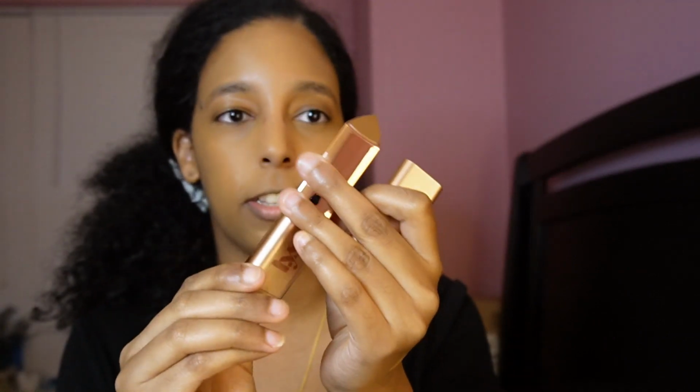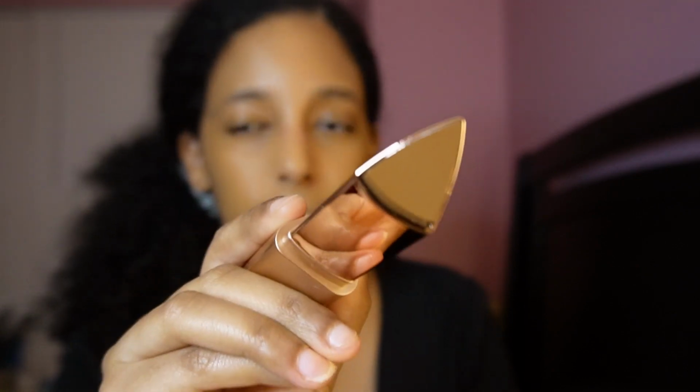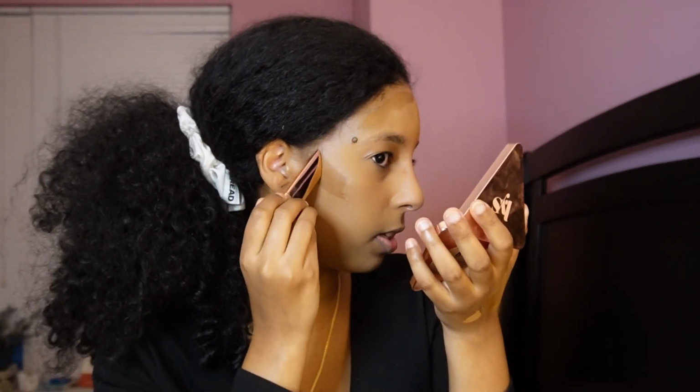The packaging looks gorgeous. This is what it looks like so far. Even without completely zooming in, that looks gorgeous. Okay, this is what it's looking like on the back of my hand on my bare skin. It's definitely gonna give me a bronzing effect, I can tell, but I'm wondering if it's going to give slightly a warmish contour because it feels like it's going to do just that. So what I'm going to do is just apply it to one side so you can see if it does anything.